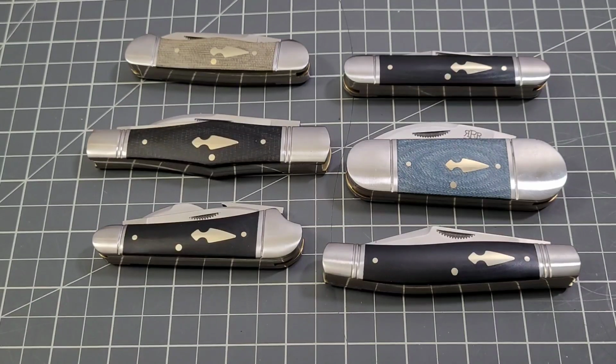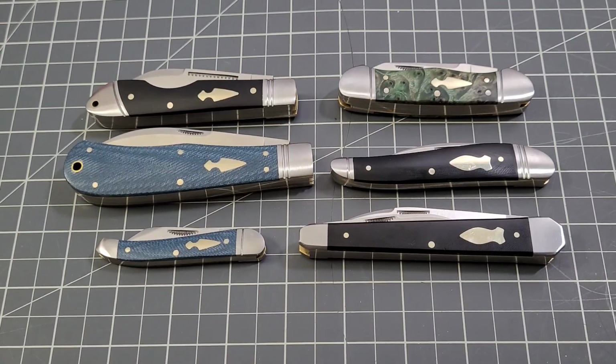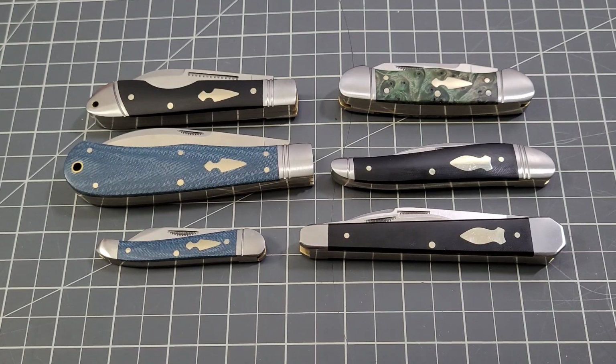So let me get these out of here, and I'll get the next batch in. All right, here we go. The next batch of the traditional slip joints. And just wanted to throw out there before I forget, all of these Rough Rider Reserve knives do come with the cleaning cloth, the tube. Everything will come with it. They all have their tubes.